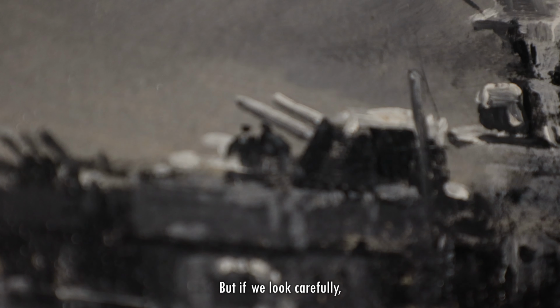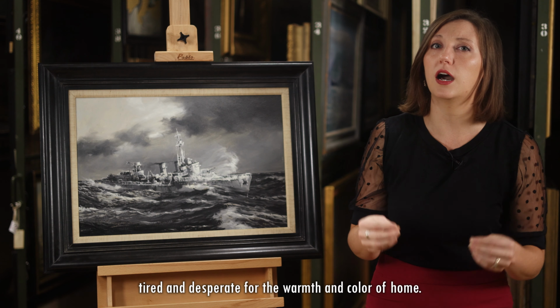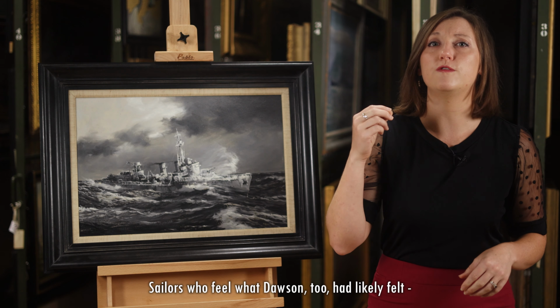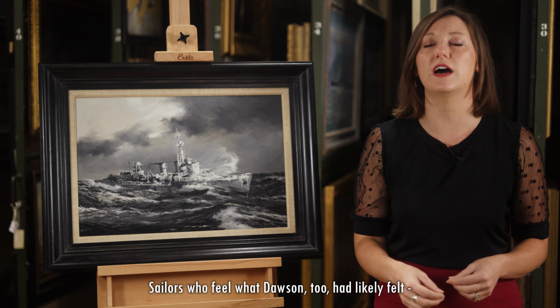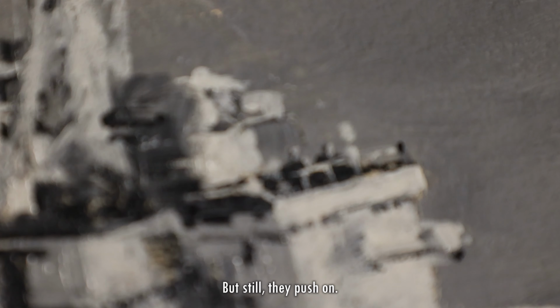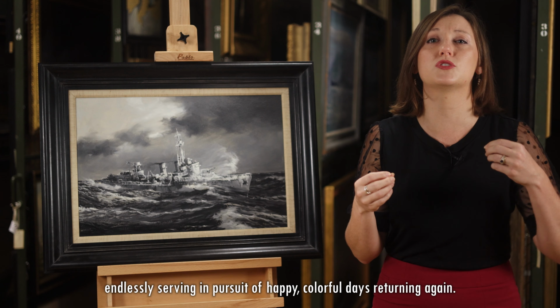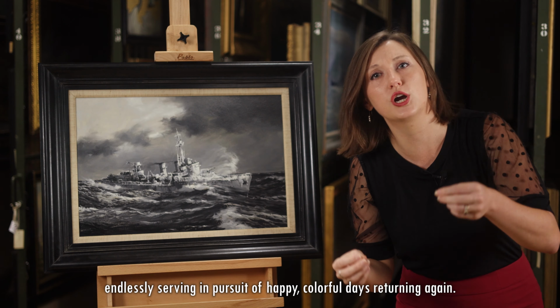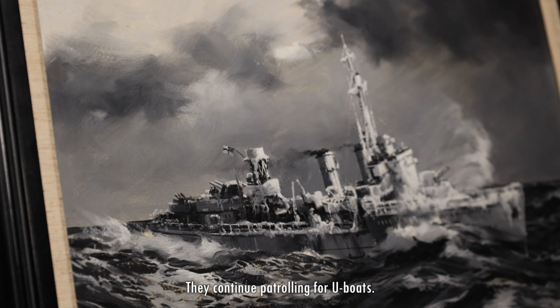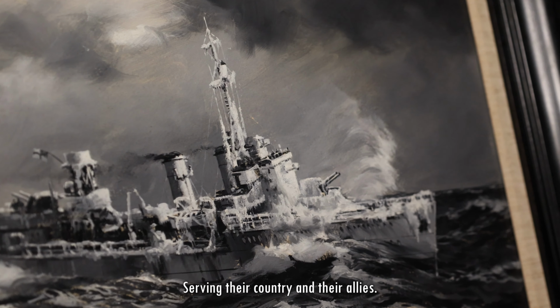But if we look carefully, we can make out a few specks of paint. Sailors. Sailors who are freezing, tired, and desperate for the warmth and color of home. Sailors who feel what Dawson too had likely felt, dehumanized by war. But still they push on, still they stand watch on icy decks, endlessly serving in pursuit of happy, colorful days returning again. They continue patrolling for U-boats, serving their country and their allies.